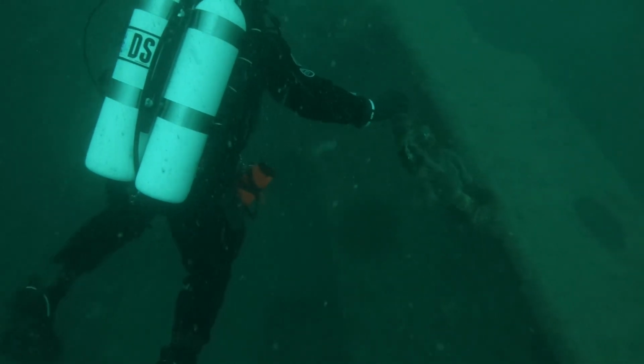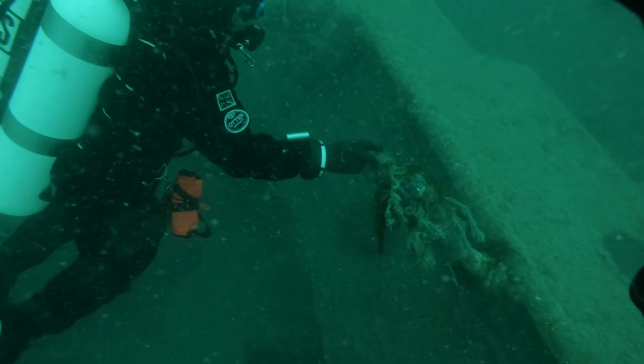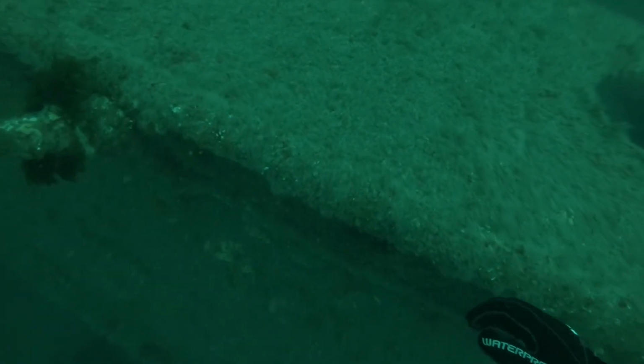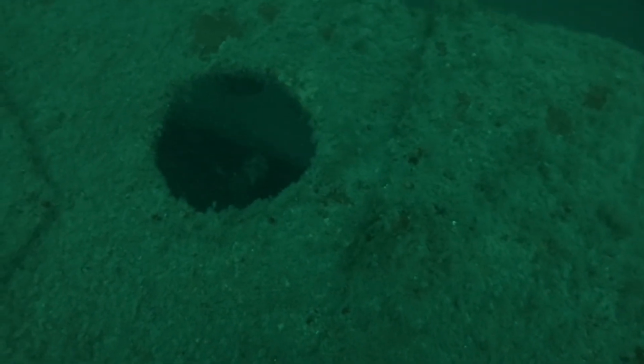Because of that viz, we decided we weren't just going to stick our heads in a hole and just do a rummage dive. We would obviously keep our eyes out just for any treasure just in case, but we did actually just go and have a bit of an explore of the boat, because I've not dived this with such good visibility, and I had no idea this boat was this vast. So yeah, let's go and take a look.